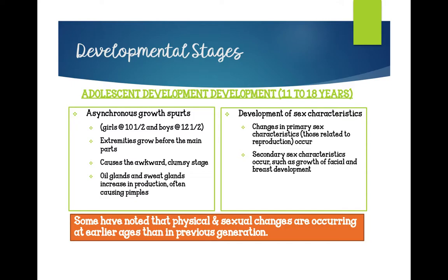However, some have noted that physical and sexual changes are occurring at earlier ages than the previous generation. There's a belief that this is due to the level of antibiotics that we have in our food. It's changing how quickly we develop. But it's definitely noted that these changes are occurring earlier. So that covers all the stages of physical development.